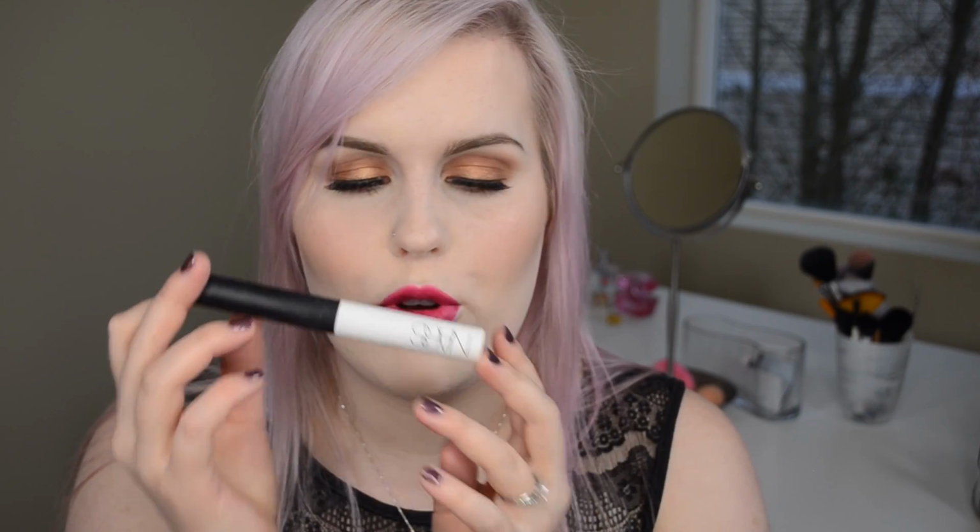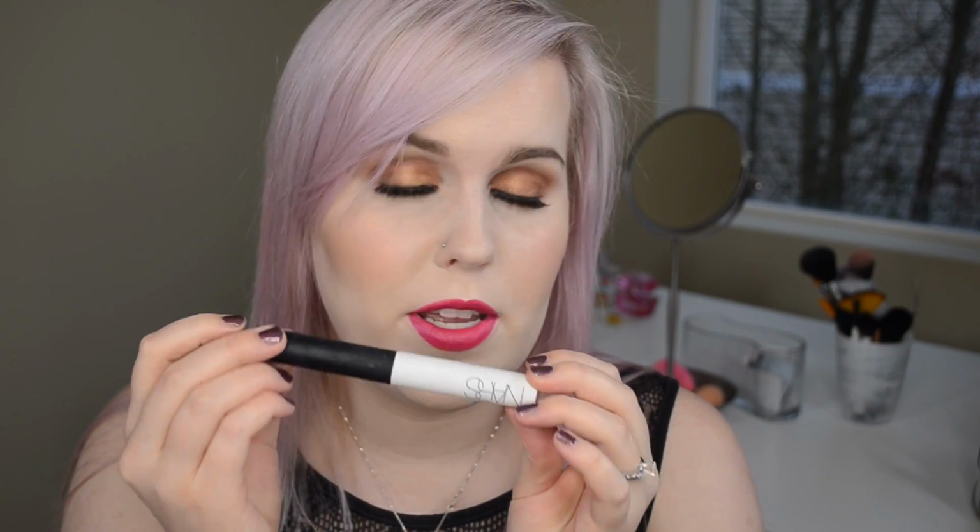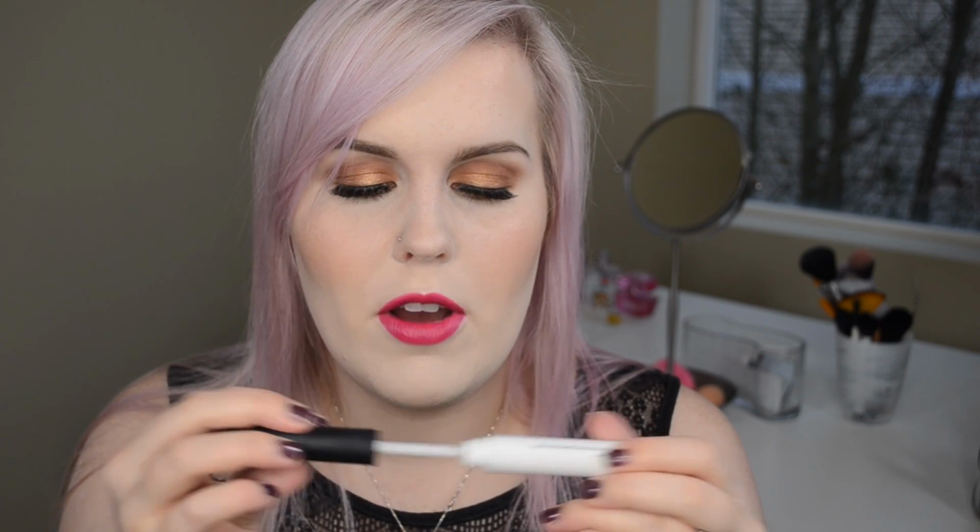This is the Hourglass Ambient Lighting Powder, and this is in the color Ethereal. Talk about eye primers real quick. My favorite eye primer was definitely Pro Prime. This is the Smudge Proof Eyeshadow Base by NARS, and I'm not a huge fan of the doe foot applicator, but the formula is great. This is hands down my favorite eyeshadow primer. I've tried a lot, but this one is one that I've repurchased.